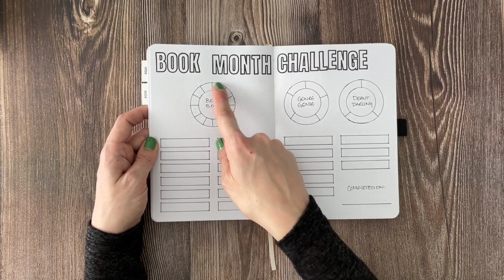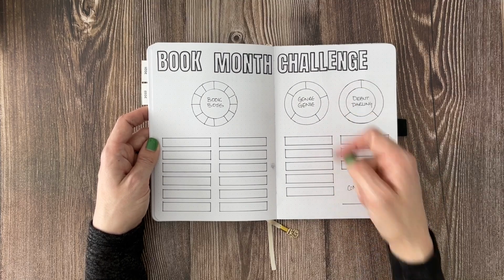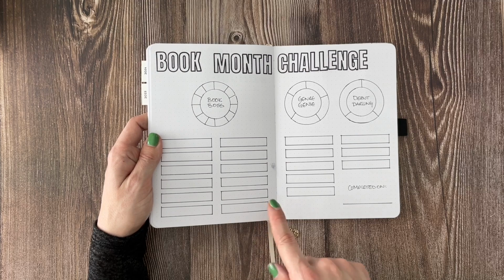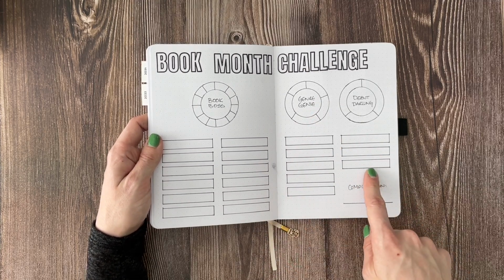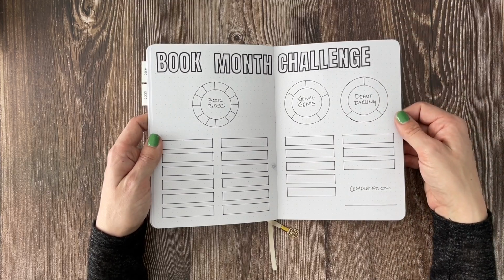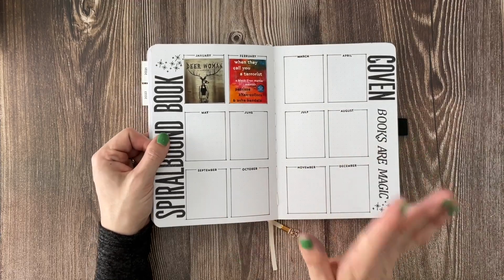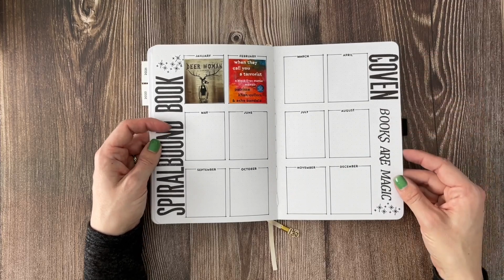I have these 3 circles that I can color in once I've read the books. This is to read 12 books from Book of the Month. This is to read 5 different genres, and this is to read 3 books that are debut authors. I haven't filled any of this out yet either, but we'll get there. And then the last 2 pages are just an overview of my book clubs.